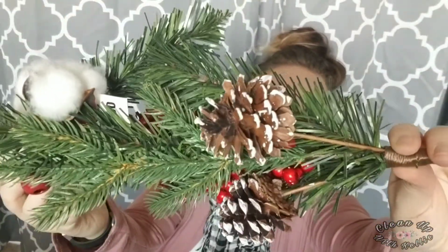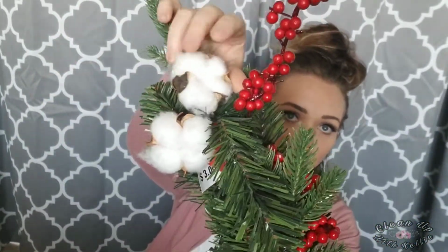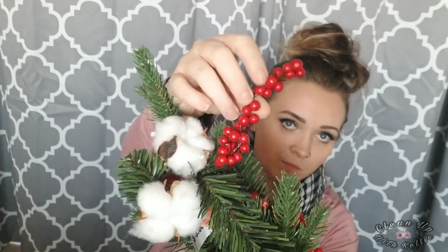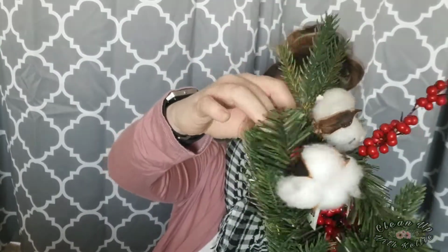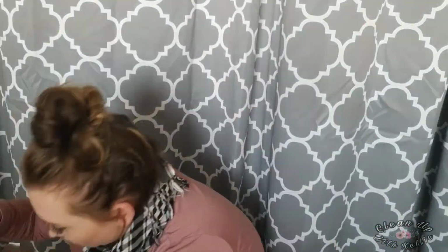So it has a little frosted pine cone on there, and some cotton, and some holly berries, and actually cranberries there. So it's pretty long, and I really thought that was nice. Okay, I got another one of these. I thought they were so pretty. And this one was a little bit more expensive. It was $5, and it's kind of this whole poinsettia bouquet.